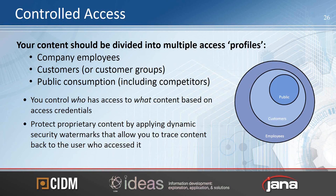So the genesis starts in the authoring side, but you also have to have a delivery software or delivery portal that can go leverage that and say, I have Don that logged in, and Don's just Joe Consumer. He's not an employee. He's not a customer. And so I might show Don less, or I might show Don more, depending on the case. Typically I have to show less.